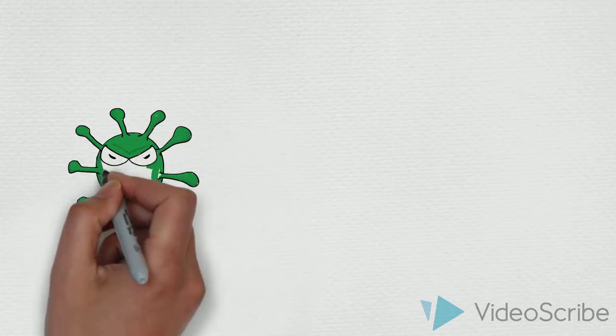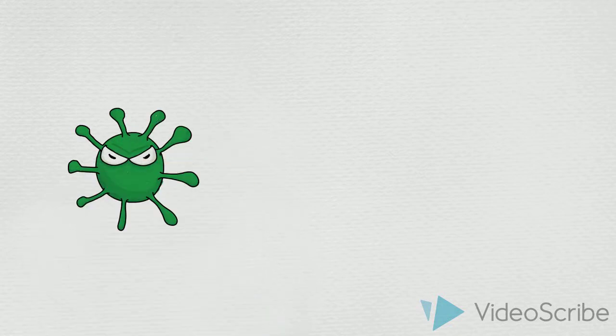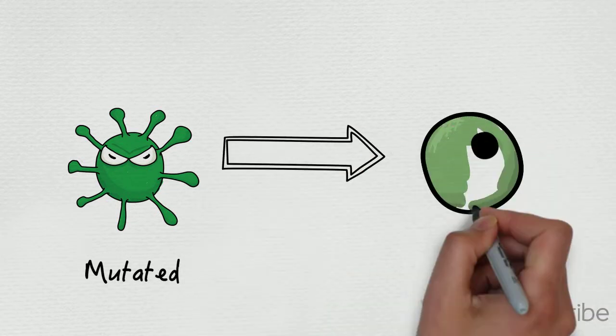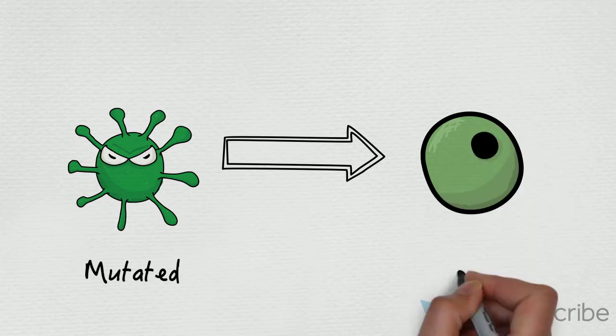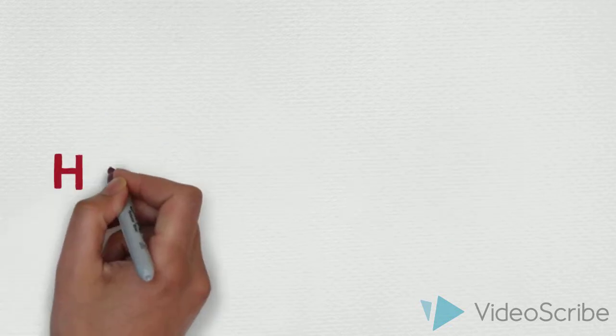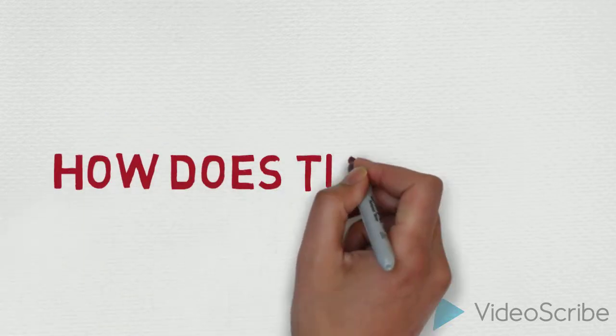Gene therapy is a treatment that involves altering the genes inside your body's cells to improve their ability to function and produce the proper proteins and hormones. How does this work?